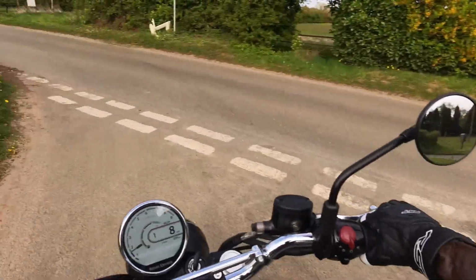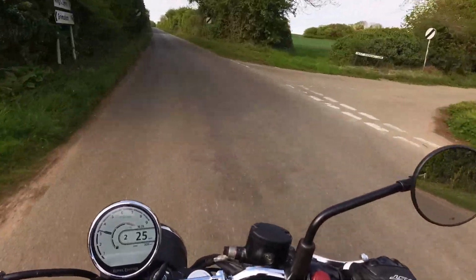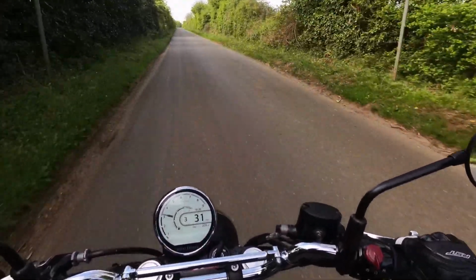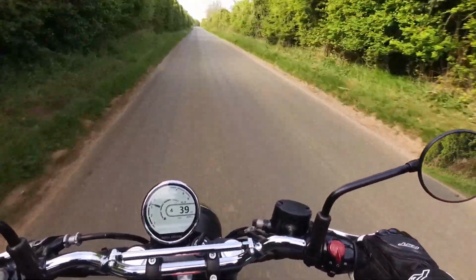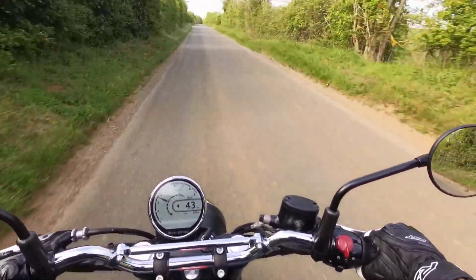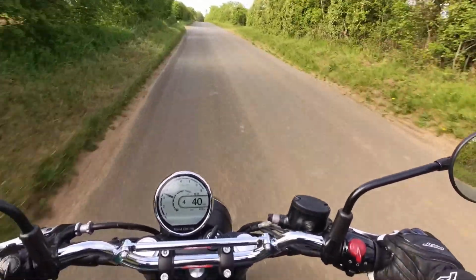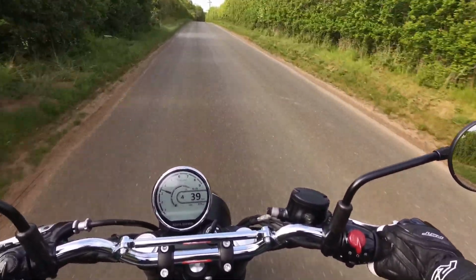One of the other reasons that I chose this particular bike over the competition is the engine. It's so smooth, and those of you that have been watching the channel for a while will know that I've stepped down from a Triumph Street Triple to the Bear 650. So we're going from 103 brake horsepower to just 47.